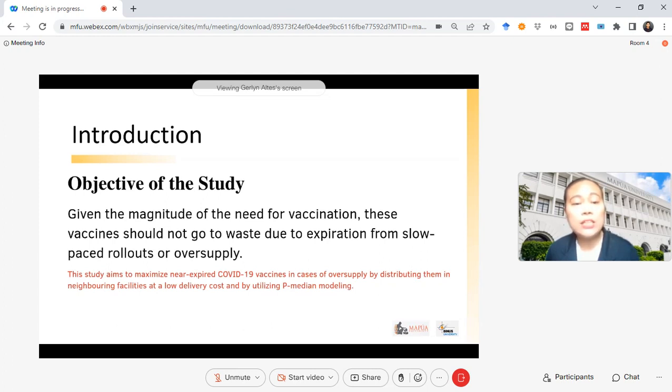Given the need for vaccination, these vaccines should not go to waste due to expiration from slow rollouts or oversupply. So it would be helpful if we could develop a model that would enable the storage facilities in Manila, Philippines, to provide a strategic plan on what can be done with the nearly expired COVID-19 vaccine. This study aims to maximize the use of near expired COVID vaccines in cases of oversupply by distributing them to neighboring facilities at a low delivery cost, utilizing the P-median model.